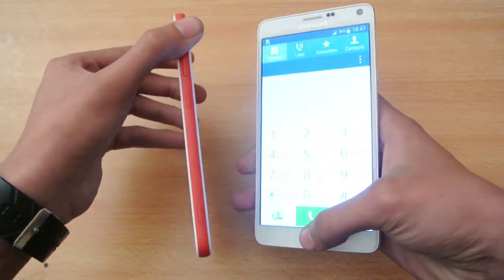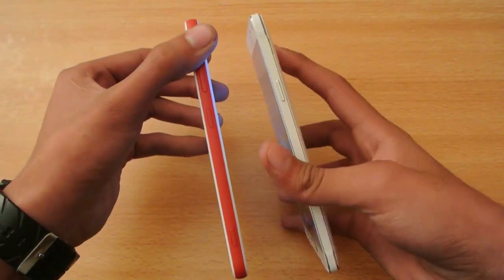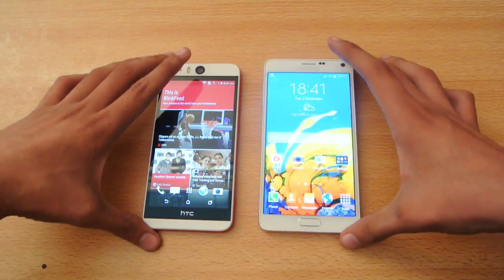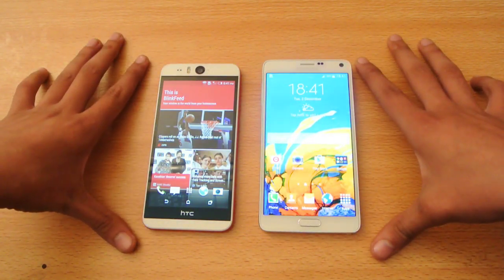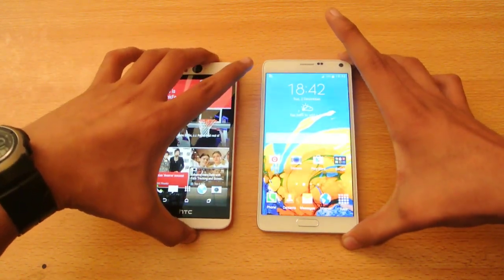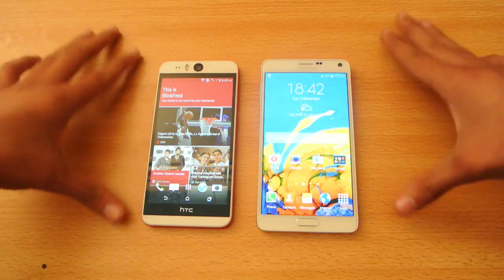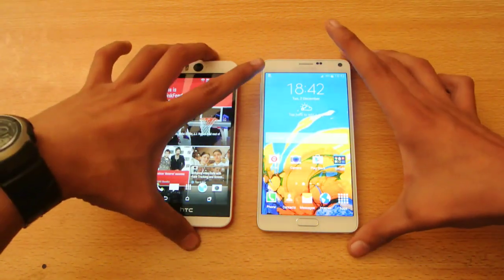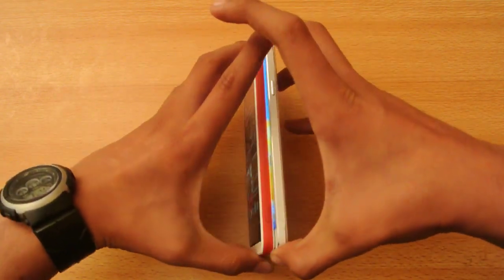This amount of thickness is good for a phone, because if your device is slim like the iPhone 6 or some other slimmer phones, you are more likely to drop them. It just makes them more slippery. Slimmer devices are fun and good, but the consequences are there. You have to be more careful with them. So you can see, 8.5 millimeter thick.